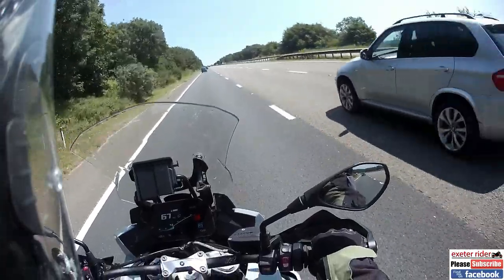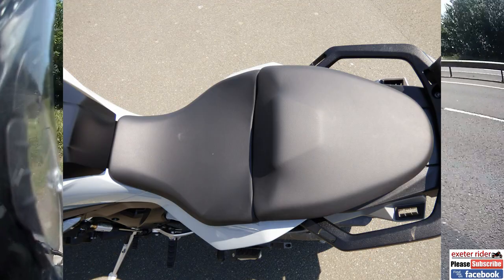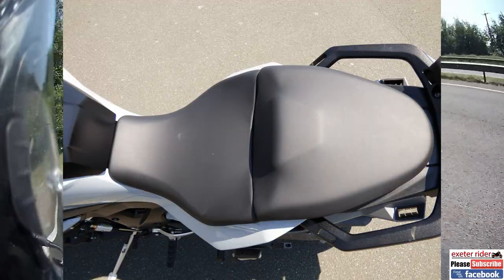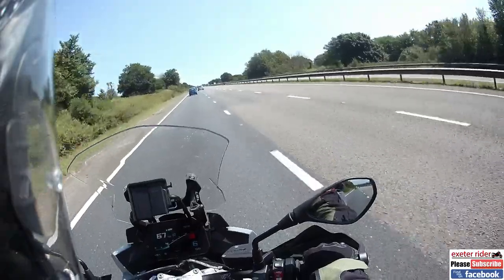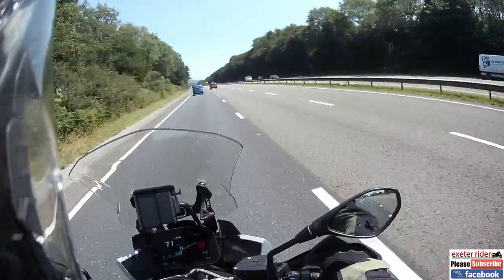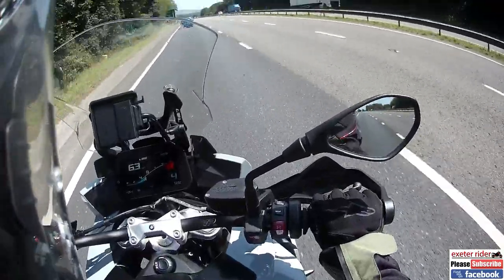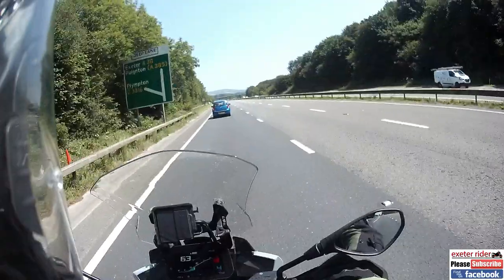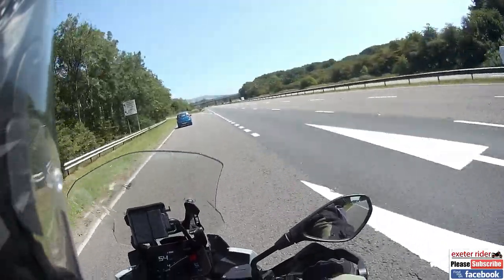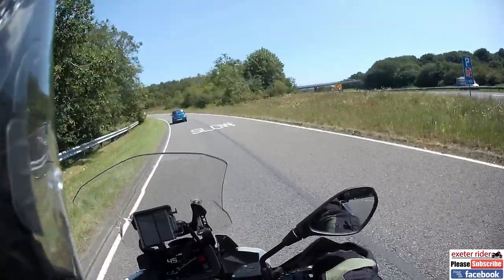As a pillion on this bike, you're going to be very comfortable. It's a nice size seat, and it is built for touring long distances. It'll be brilliant for that. But having said that, it's still not too bad. I'm not sure how I would feel about it on longer journeys, whether it would bug me any more, but I'm not finding it too bad.